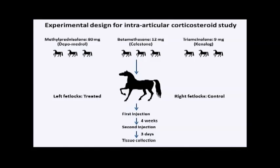The left fetlocks were treated, both the fore and hind limbs. The right fetlocks on the same horse received injections of saline and were our control. Each horse and each joint received 2 injections. A first injection, a 4-week period of time, 28 days, a second injection, and then the samples were collected at 72 hours.